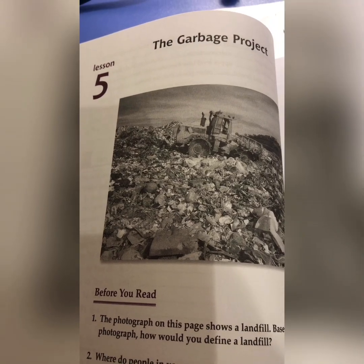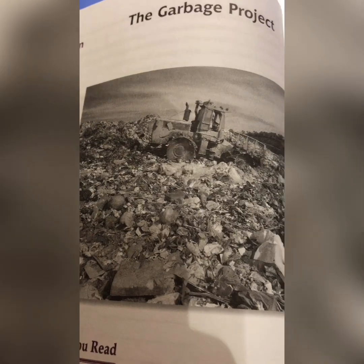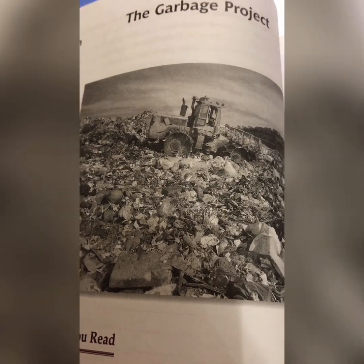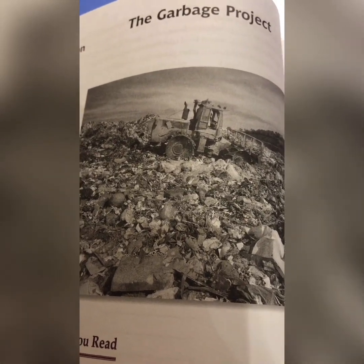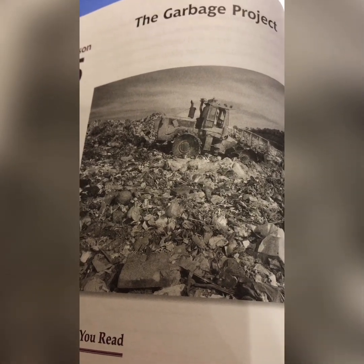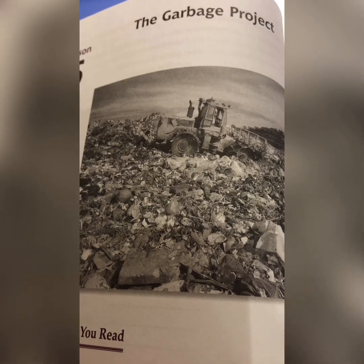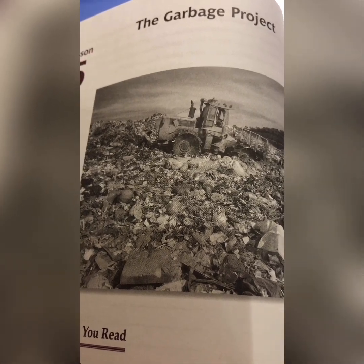Lesson 5. The Garbage Project. Let's first of all look at this picture. What can you see in it? Maybe you would say that I can see a lot of trash or garbage. But how do we call this place where there is a lot of garbage?